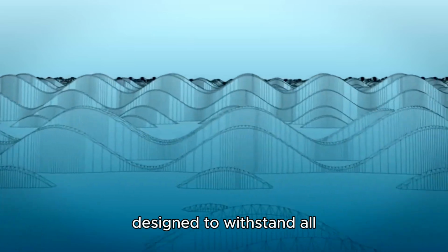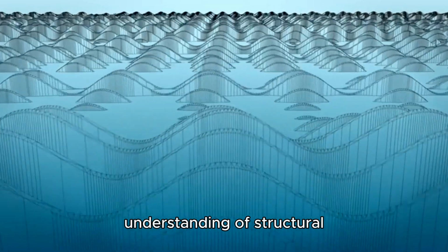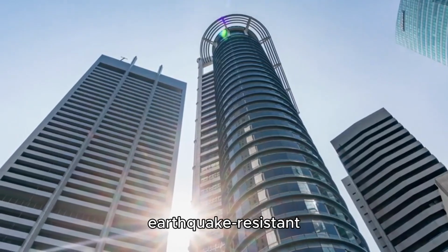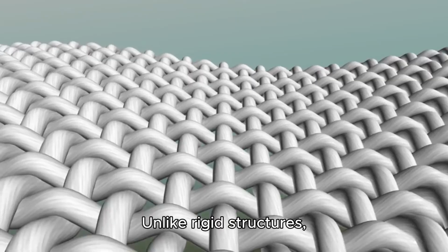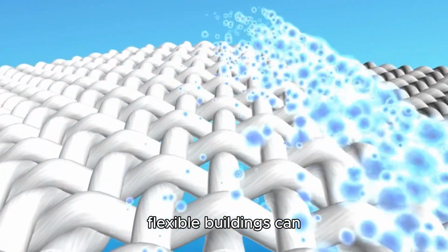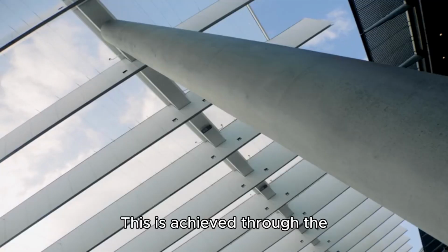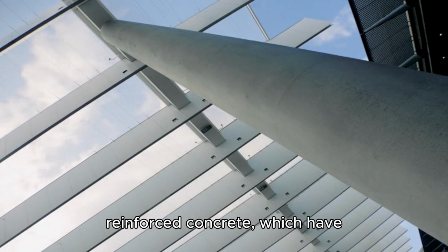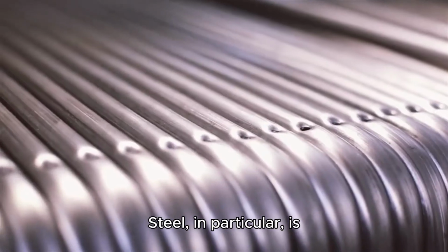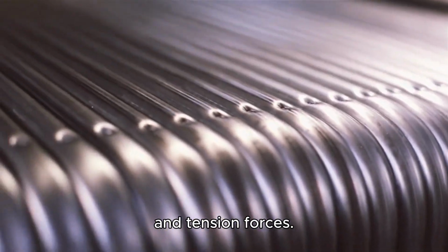Skyscrapers must be designed to withstand all these types of waves, which requires a deep understanding of structural dynamics and material science. One of the key principles in designing earthquake-resistant skyscrapers is flexibility. Unlike rigid structures, which can crack or collapse under stress, flexible buildings can absorb and dissipate the energy from seismic waves. This is achieved through the use of materials like steel and reinforced concrete, which have high tensile strength and can bend without breaking. Steel, in particular, is favored for its ability to withstand both compression and tension forces.